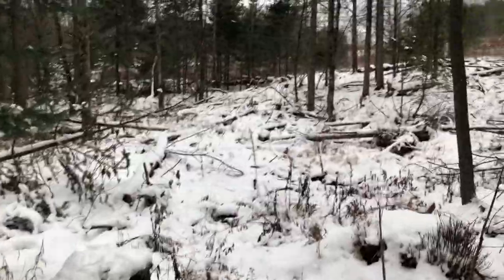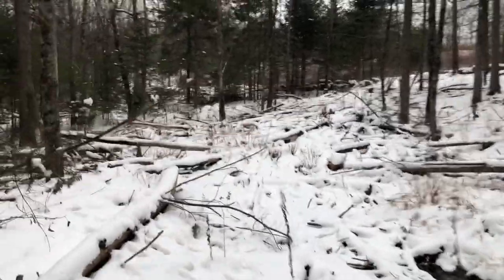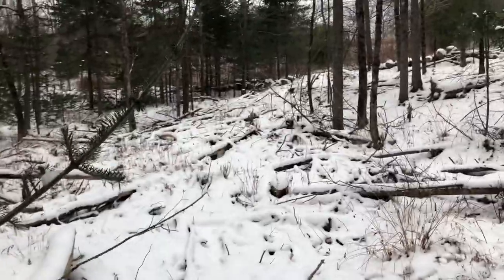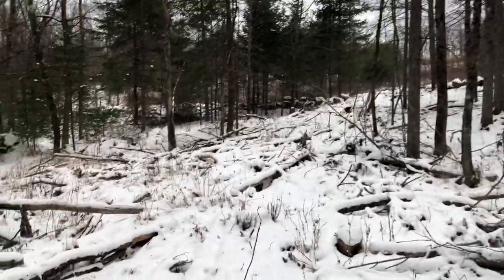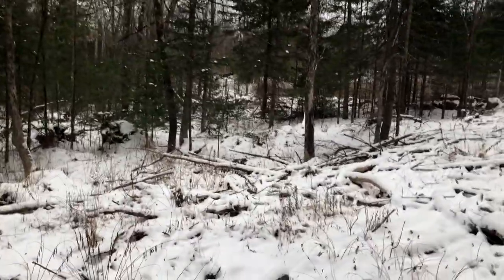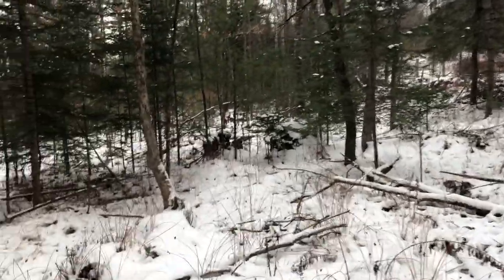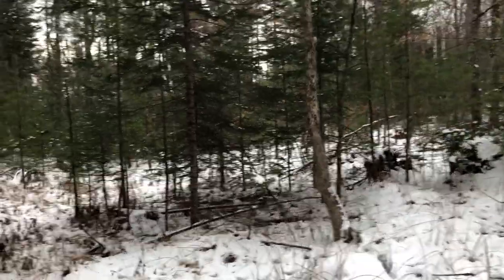If I had a little more time, I'd hang out more out here. Do a little bit more hiking around to see if I can't find them. I also don't want to disrupt their normal activity too much. I want them to keep hanging out in this area and not scare them off, so I can keep getting pictures of them.